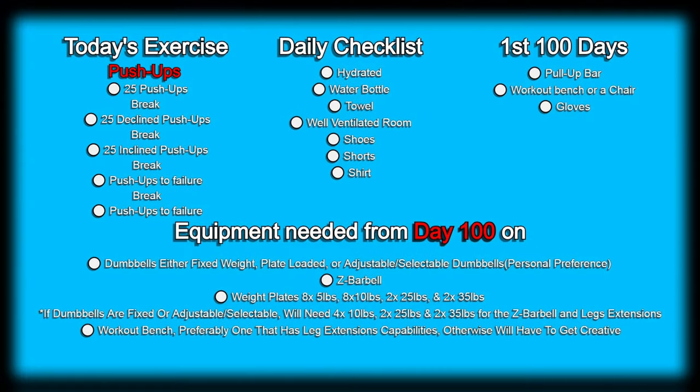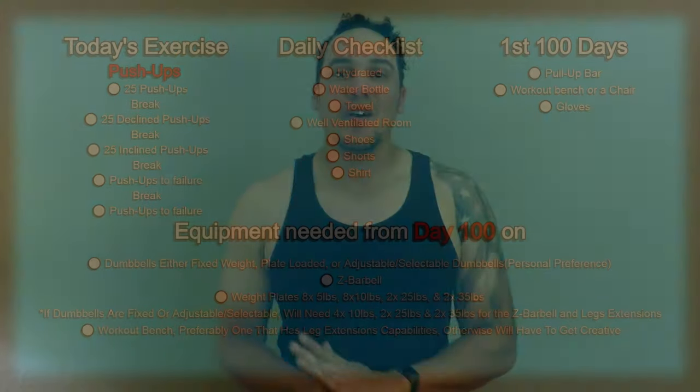Today's day 75 of this 300 days fitness challenge. Today's exercise is right on the screen along with a list of everything we're gonna need today and every single day of this challenge. Also a list of everything we're gonna need for the first 100 days. And also a list of some of the items we're gonna start using after day 100.